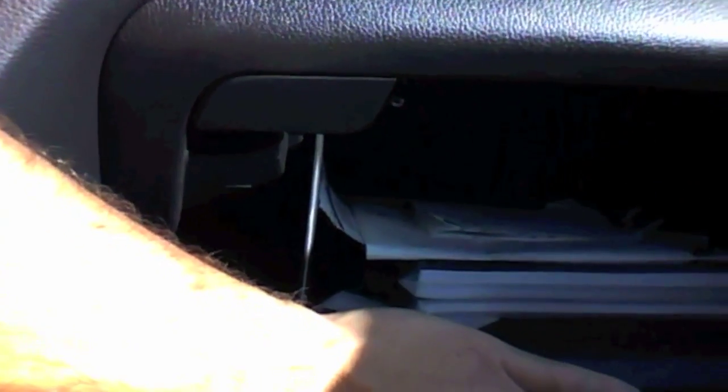Push this button to open the glove box, drops right down, and you can see it's damped. And it's also chilled, it appears. Yep, there's a little window, so yeah, you have a chilled glove box as well, so you can keep your owner's manual nice and cool. It's actually useful if you want to keep something in there. Glove box shuts nice and evenly, so yeah, decent fit and finish there.